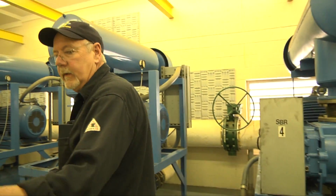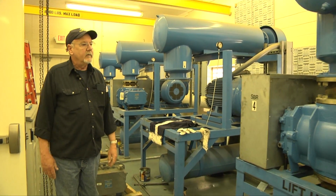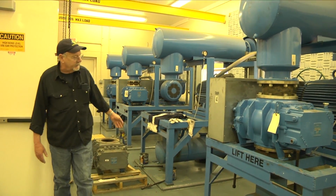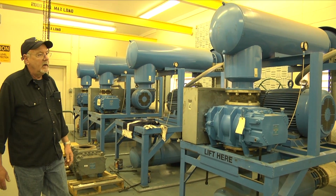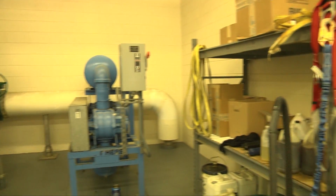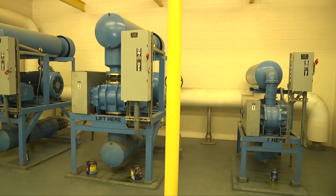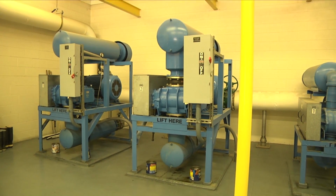This is the blower room. This is the blowers that produce the air for the entire process of aeration. Right now we have one offline that's going to be sent out for repair. We have 4 blowers. We stagger them in use. We have blowers over here for the EQ tank, which is the tank where the SBR drains off into, and then it's pumped into here. And these are blowers for the digesters.